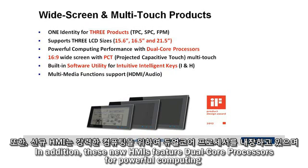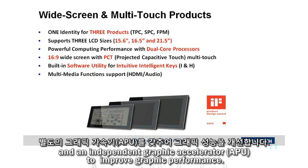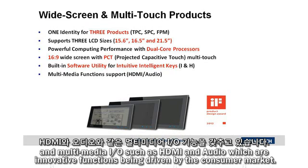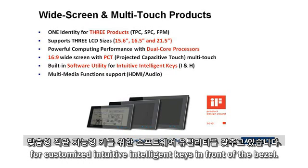In addition, this new HMI features dual-core processors for powerful computing and an independent graphic accelerator to improve graphic performance. Additional feature highlights include multi-touch with projected capacitive touch and multimedia I/O such as HDMI and audio, which are innovative functions being driven by the consumer market. Furthermore, Advantech's new widescreen multi-touch HMI features a software utility for customized, intuitive, intelligent keys in front of the bezel.